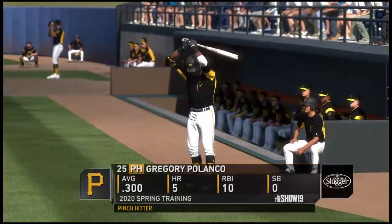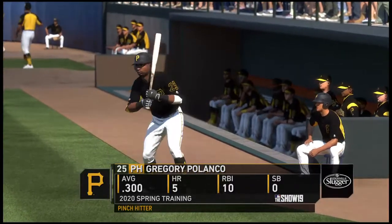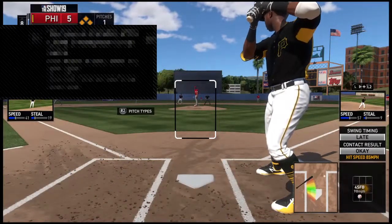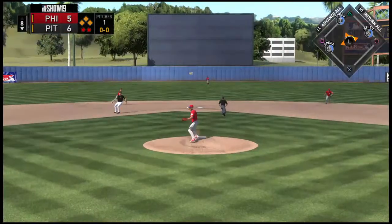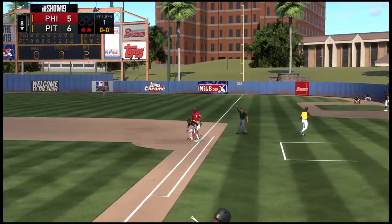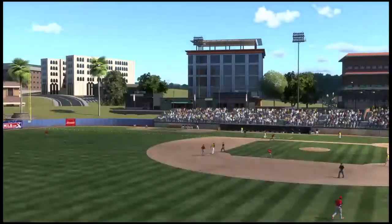Gregory Polanco will be called on as a pinch hitter here in a big spot. He'll have the bases loaded with 2 out in the inning. Polanco. And now everybody's running. Don't want to forget about him. And he'll try to get back now, but it's not going to work. The throw hangs him out to dry, and that'll end the inning.